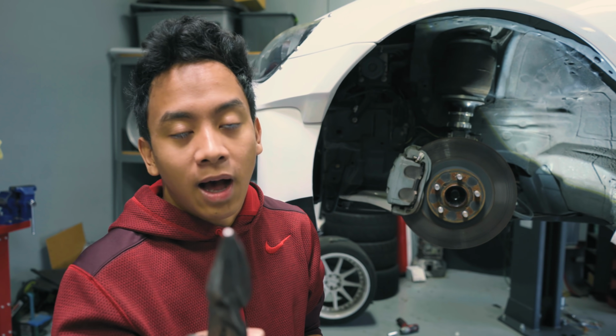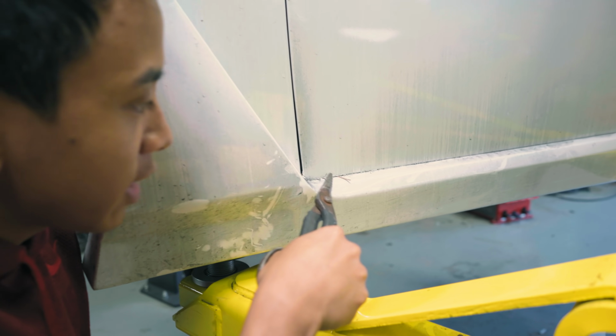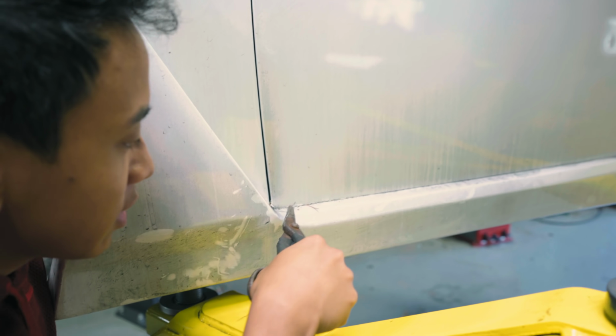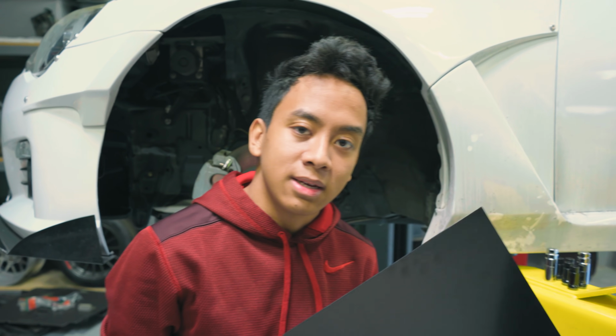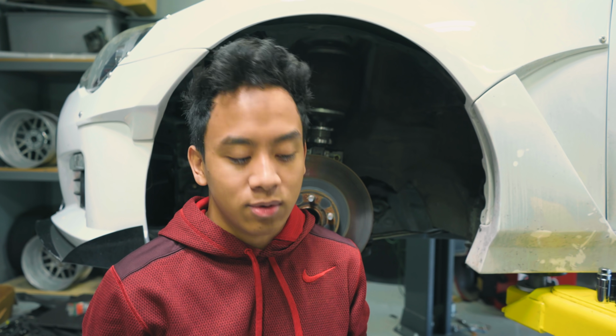You're so wrong. I'll show you Exhibit A. You see right here? Besides how dirty it is, don't pay attention to that, but look how cheese grated my door is. Look at all those chips. This mod is very important with the wide body kit so you don't mess up your door. My door is rusting and is bent outwards.